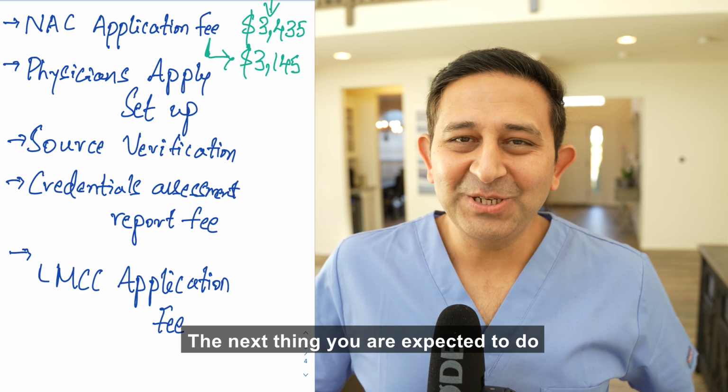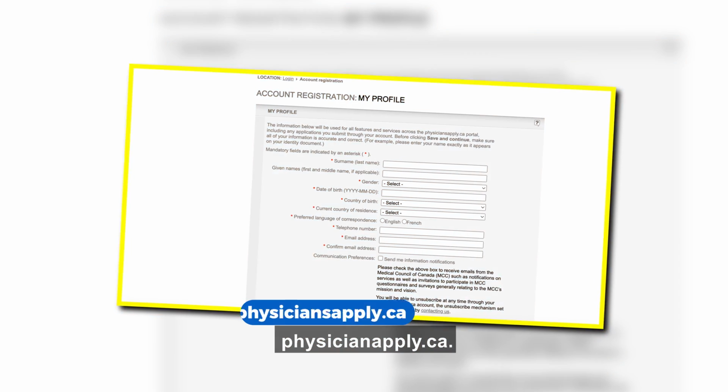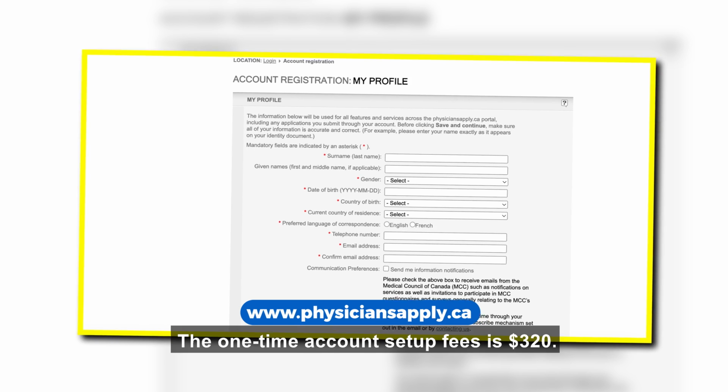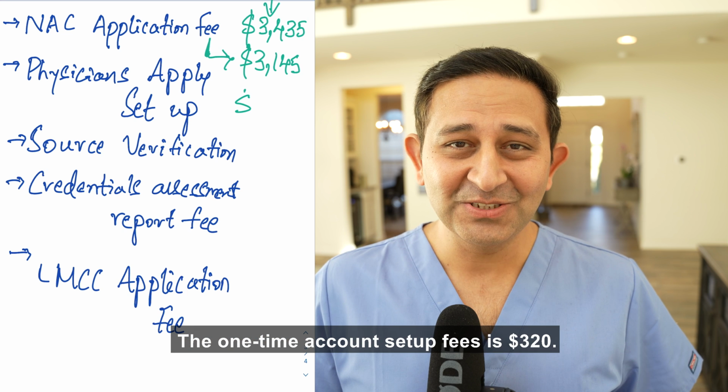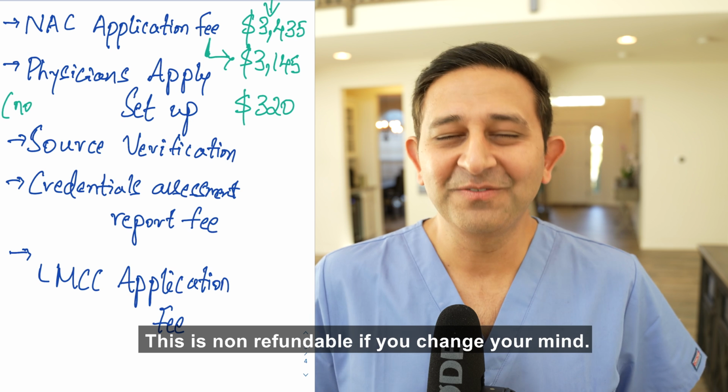The next thing you're expected to do is set up an account on a website called physiciansapply.ca. The one-time account setup fee is $320. This is non-refundable if you change your mind.